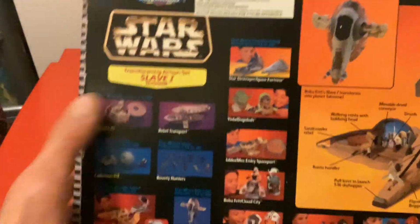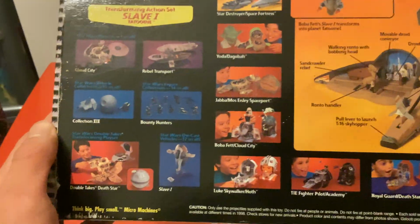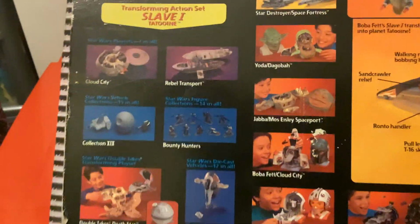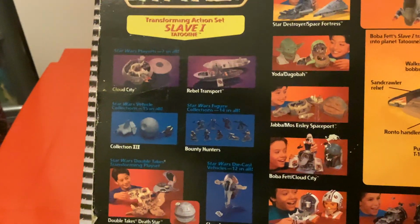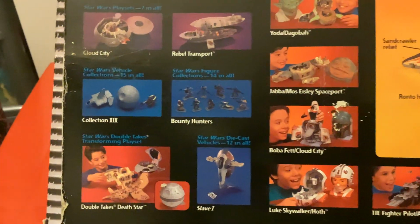As you can see, we've got Transforming Action Set Slave I. We're showing a bit more of the rarer sets now, as this is coming on to the end of the original trilogy line, if you will. The Galoob heydays, 1994 to 1998, before they were purchased by Hasbro in September 1998.